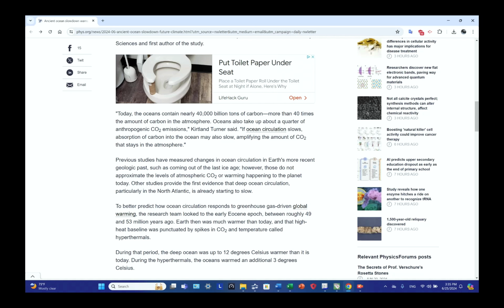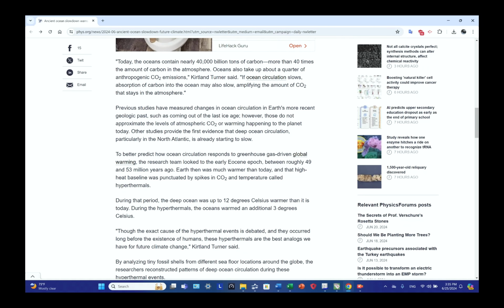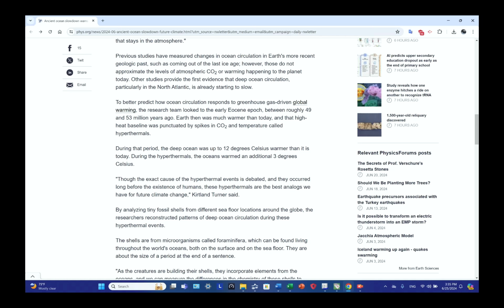Previous studies have measured changes in ocean circulation in Earth's more recent geologic past, such as coming out of the last ice age. However, those do not approximate the levels of atmospheric CO2 or warming happening to the planet today. Other studies provide the first evidence that deep ocean circulation, particularly in the North Atlantic, is already starting to slow. To better predict how ocean circulation responds to greenhouse gas-driven global warming, the research team looked to the early Eocene epoch between roughly 49 and 53 million years ago.